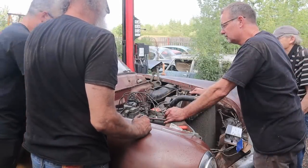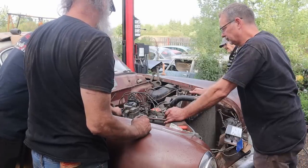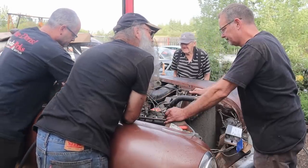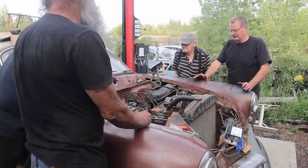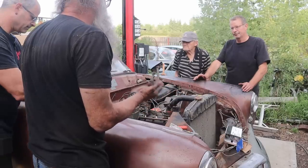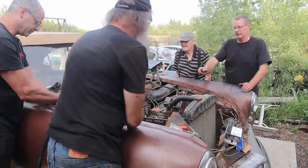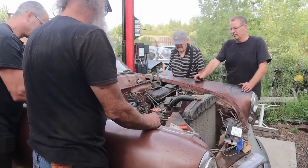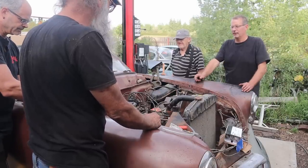You don't think we need to check TDC? I don't think so, because I know which one is one, and it only goes in one way. One had the 90-degree fitting on it, and I know it rotates this way. Since it turns at half speed and it only goes in one way, it has to be right, doesn't it? I can't be out by 180. If the rotor's pointing to the front there, then you know it's right. Well, it doesn't matter where the rotor's pointing now, because we've been spinning the engine all over the place.